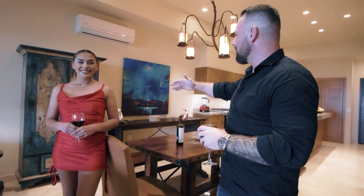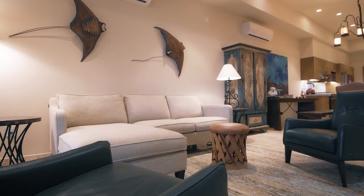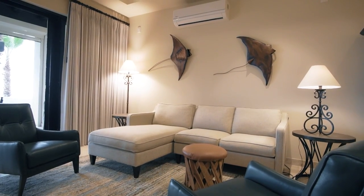All right, so as you can see, this condo is filled with extremely beautiful furniture. Look at the artwork, all of this. This wasn't bought at Kmart. This wasn't bought at Walmart. This is imported leather from Italy.